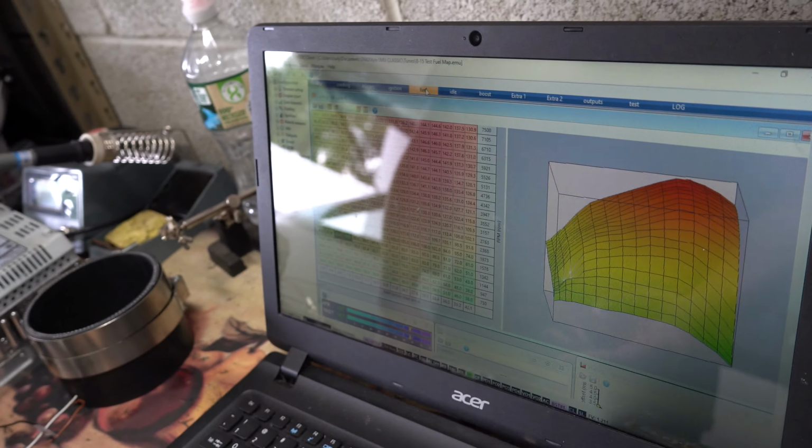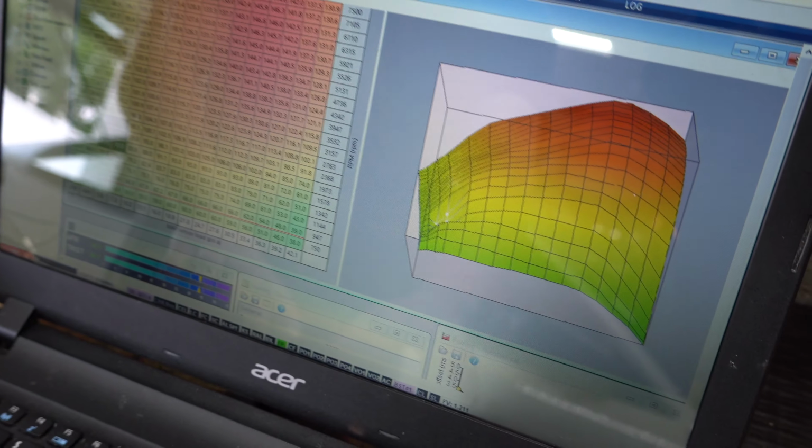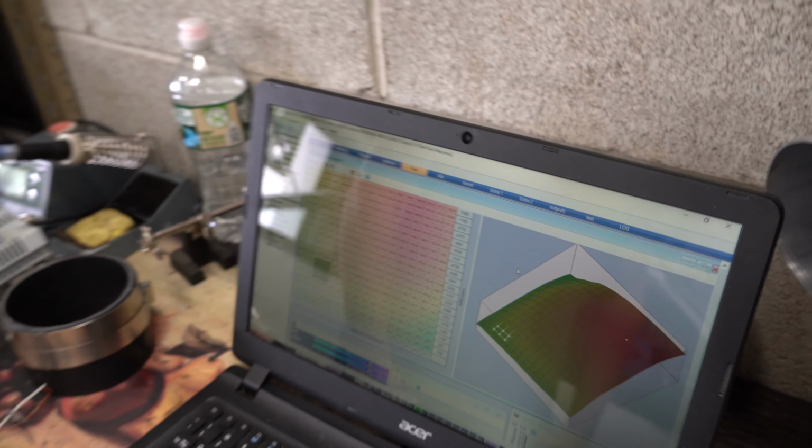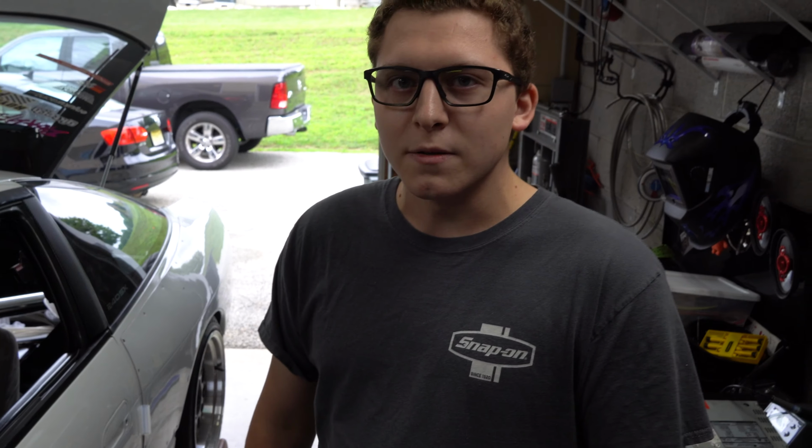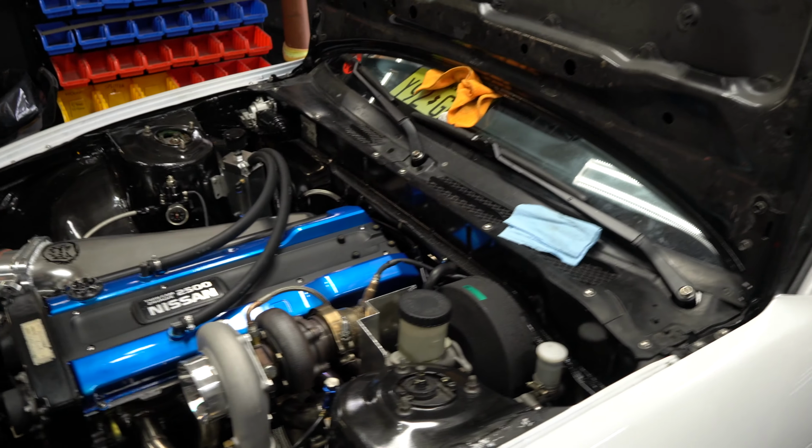So this is my full map. I gotta tweak everything on it. But, oh my God. So you do your own tuning as well? Yeah, dude. So with that, at like 14 psi with this wastegate spring pressure, we're pushing like 500 horsepower. No way. 500 horse, yeah. Holy crap.